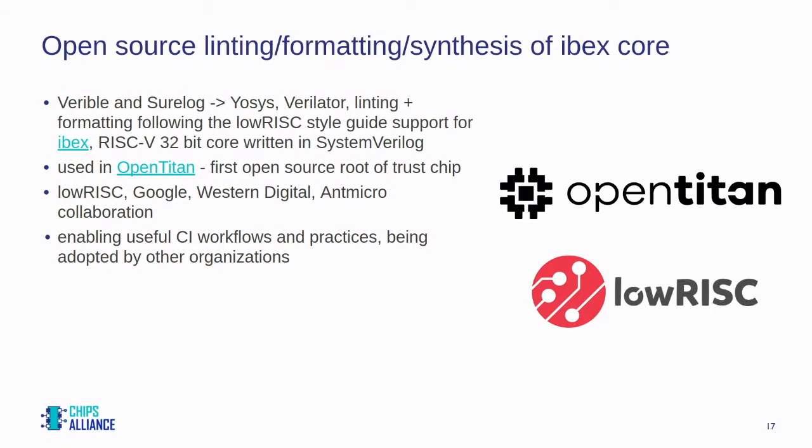lowRISC, the group behind OpenTitan, actually has this kind of style guide that they follow, and other people are adopting this style guide, and we're helping to follow that style guide. We have rules for linting that will show you how you diverge. This is a great collaboration between lowRISC, Google, Western Digital, and Micro. And we're really hopeful for some great results there.